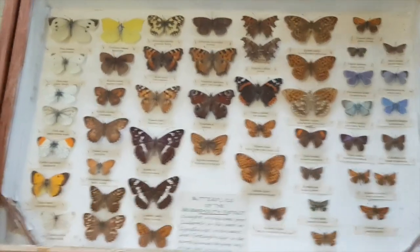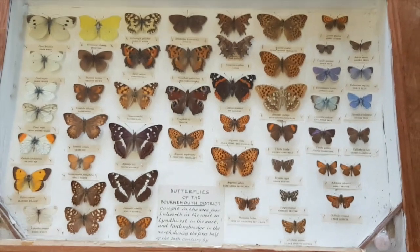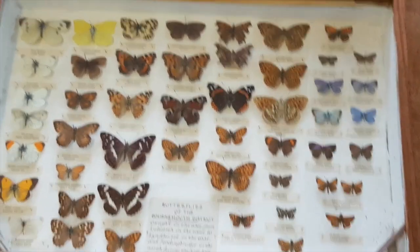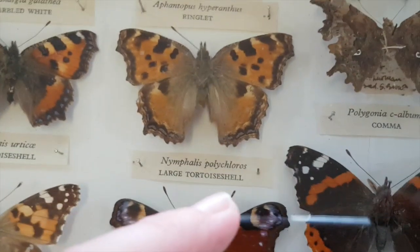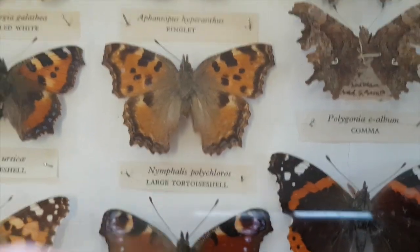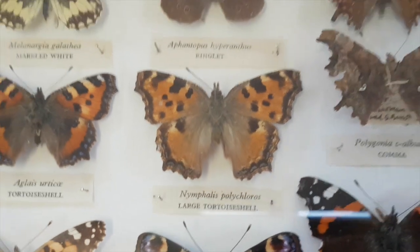There are 59 species of butterflies left in Britain. The most common being the tortoiseshell there. The large tortoiseshell is thought to be extinct. How sad's that?